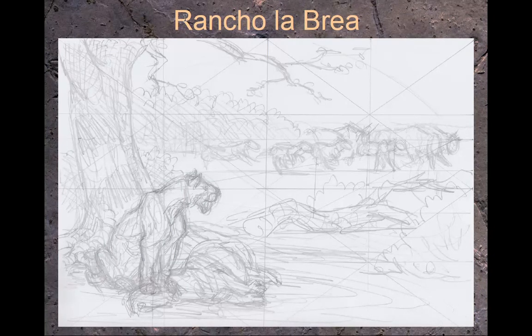So this scene was created to illustrate a scientific paper, the results of which suggest that the Smilodon was keen on hunting prey that lived in the forest, in the woods. So in this scene, I had to bring together all that information, showing the wolves hunting plains-living animals like the bison, and Smilodon getting ready to eat a tapir that lives in the woods.